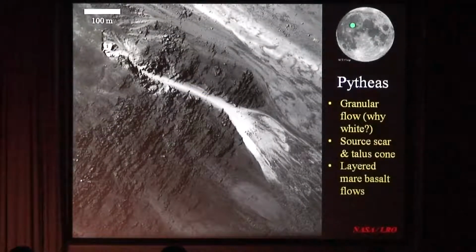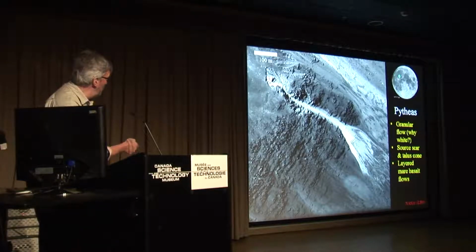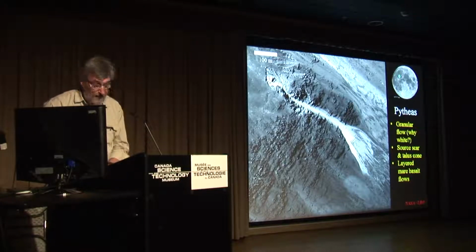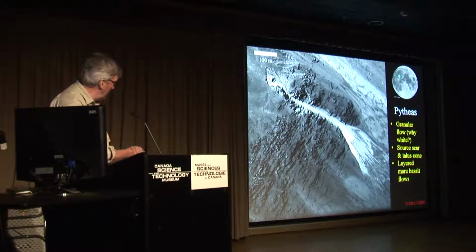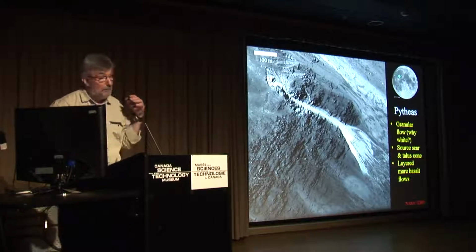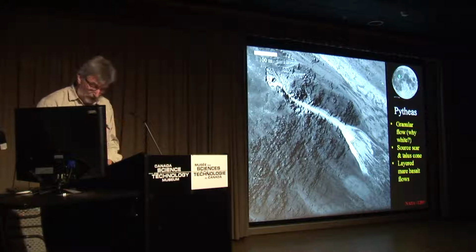Now, not all that flows on the moon is necessarily melt. At the same scale as the previous images, there's a 100 meters scale bar. This is granular flow of sandy to gravelly debris running across the side of Pytheas crater, where we can also see layering here. That's downslope, upslope, and you can see layers here, which are actually the layers of the individual basalts which went to fill the mare. More on the basalts later.